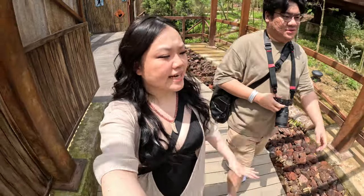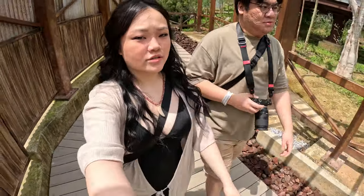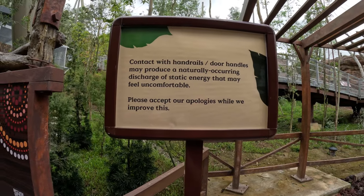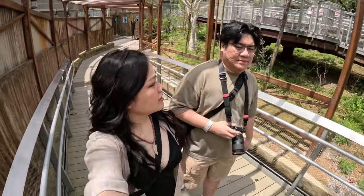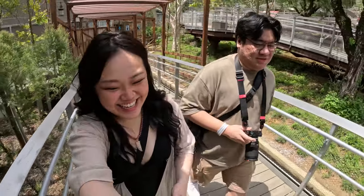It says not to touch the handrails, just because of the climate in here, you'll get electric shock. There's a sign at the front. Yeah, a lot of people get electrocuted. I think they keep the air drier in here for the birds or something. Oh, the air's dusty. Fresh even. There's no poop smell, which is good.